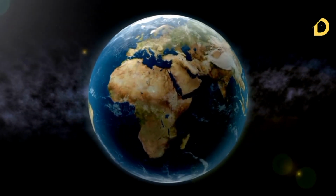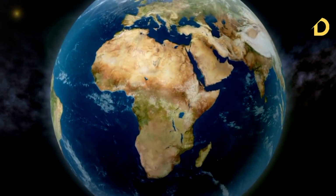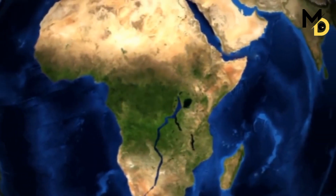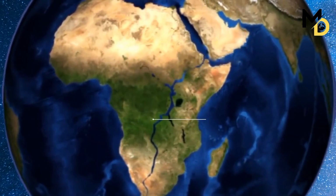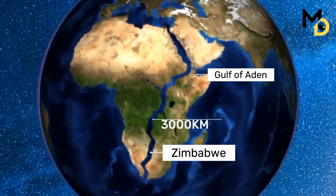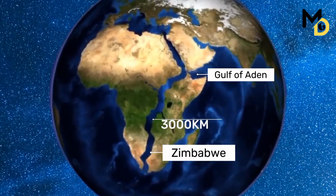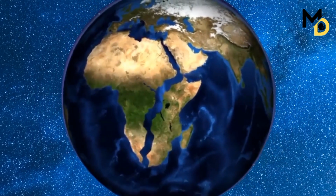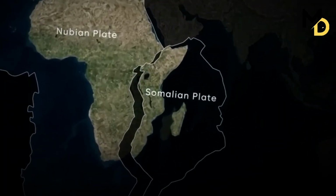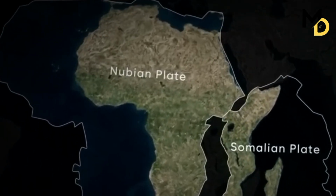This last scenario is what is happening in Africa, along a region called the East African Rift System. This is a complex zone of faults and volcanoes that stretches for over 3,000 kilometers, from the Gulf of Aden in the north to Zimbabwe in the south. It splits the African plate into two smaller plates, the Somali Plate and the Nubian Plate.